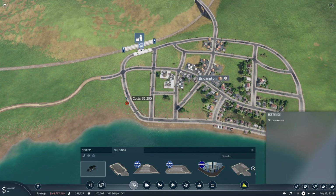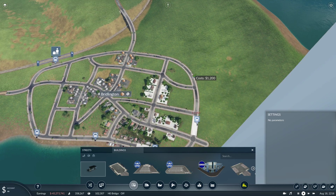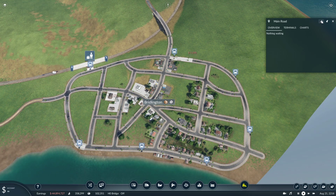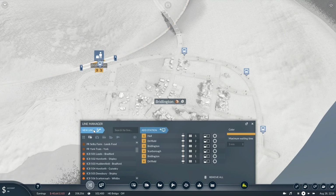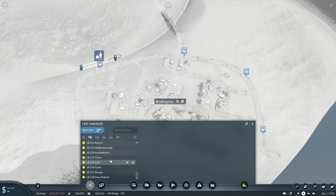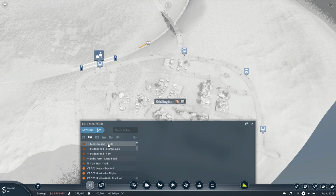Because I haven't built the loop, so I want to go down there, down there, down there, there. I like to space them out a decent amount. And then we'll go there. Right. I like to name my main bus stop, so Bridlington Trains, can't spell, Station. Lovely. Open this up. Buses, new line. In city bus. This will be 139 and it'll be Bridlington. Where did that go? Why did I put ICB? It's a local bus. Silly sausage.